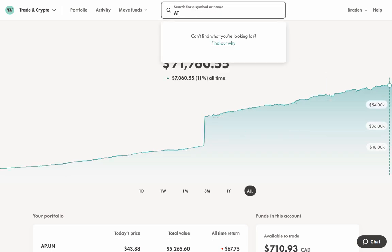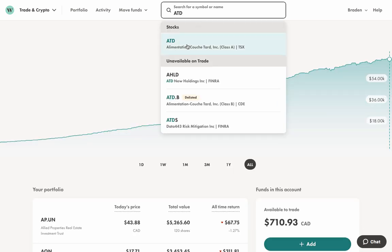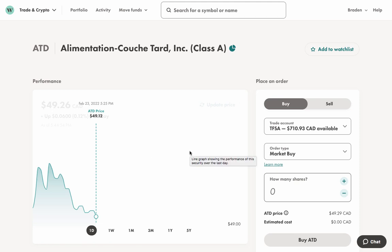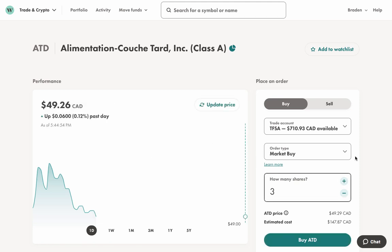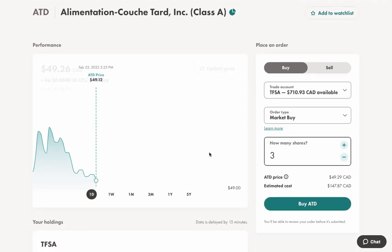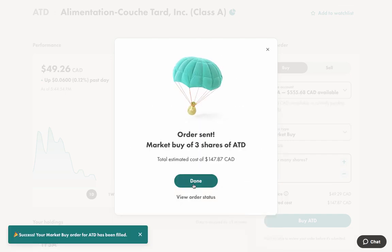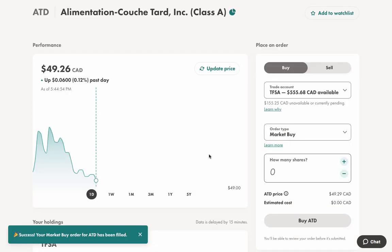So anyways, let's get started and pick up some of these stocks. So ATD is going to be first. And these guys, I want to pick up around 3 of these. So it's just going to be just under $150. Nice. It's better than if I had bought them earlier in the day. Okay, so we're going to buy those. I'm going to buy 3. We're going to the tax-free savings account, which is what we want. I'm not at my limit yet, so I can keep depositing money into the account and spending more of it.